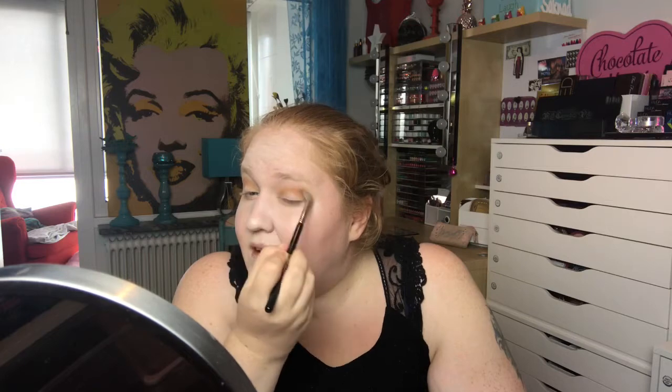Let's change brush. Because I'm used to going back and forth. I never do one eye and then do the other. I do them simultaneously. That's not what it's called, but you know what I mean. So it's weird to do one eye and then do the other eye. Right off the bat, I think that this shade is easier to use. Not that this is hard, but it's just something I noticed. And it's a bit darker, but otherwise it looks the same.